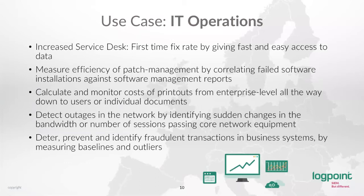And finally, on the IT operations side, we can increase the service desk response rate, because we can give the access information to the first line support a lot easier, a lot quicker than you would in traditional methods. So anything such as a simple request of why is my account locked out, this is something that first line can easily handle themselves using LogPoint. We can also do simple things such as calculating and monitoring the costs of printouts, something very valuable if you don't have something in place already. You can start detecting who is maybe printing out the most. We can start seeing which printer they're using the most, etc. All these are little things that we can build a picture on.